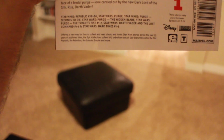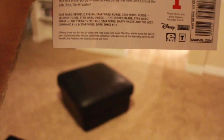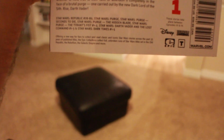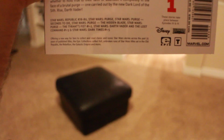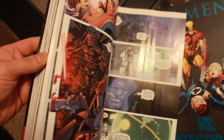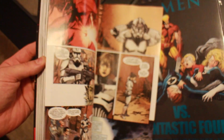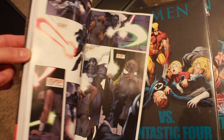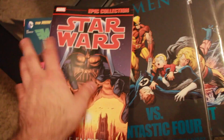So we start with Star Wars Republic 78 through 80, Star Wars Purge Seconds to Die, Star Wars Purge The Hidden Blade, Star Wars Purge The Tyrant's Fist number 1 and 2, Star Wars Darth Vader and the Lost Command 1 through 5, and Star Wars Dark Times 1 through 5 by a whole bevy of different creators. So there's some cool looking material in here that I'm excited to check out, because I've actually not read most of the Dark Horse stuff, so it's really cool that they're able to publish these and they're not skipping out on cool material like this. So definitely excited about checking that out.